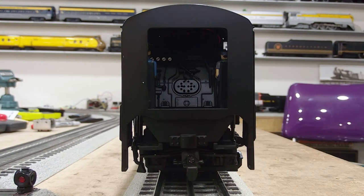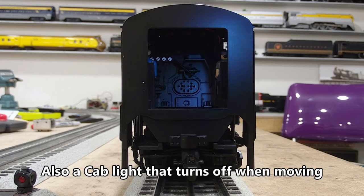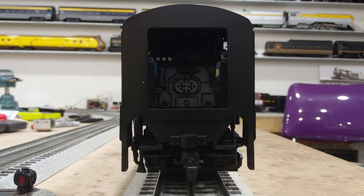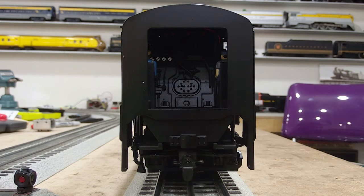Taking a look at the cab, I can turn on a little light here and show you the inside of the cab a little better. We have a flickering firebox on the inside, two crew figures, and separately applied detailing, and I think some separately painted gauges. And then down here we have the drawbar and the IR tether. And speaking of that drawbar, let's take a look at that.